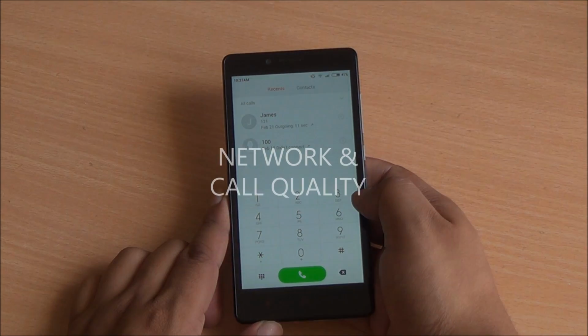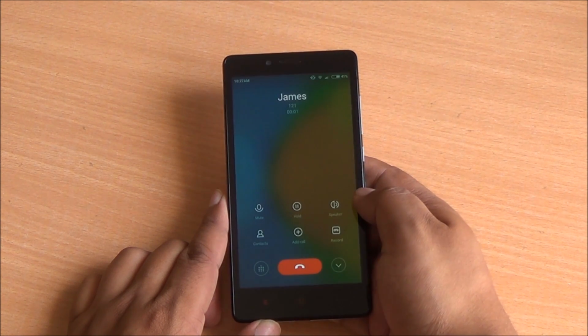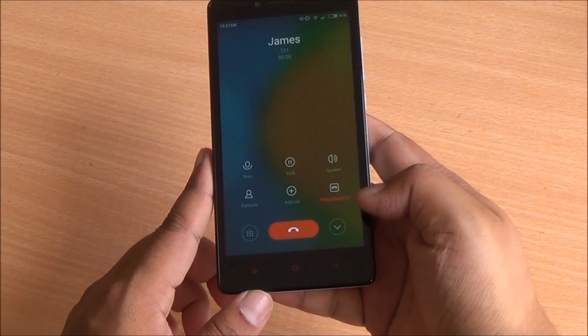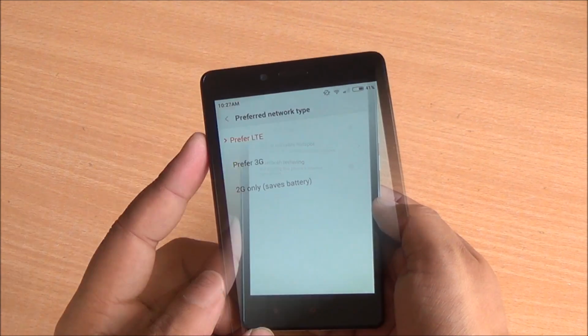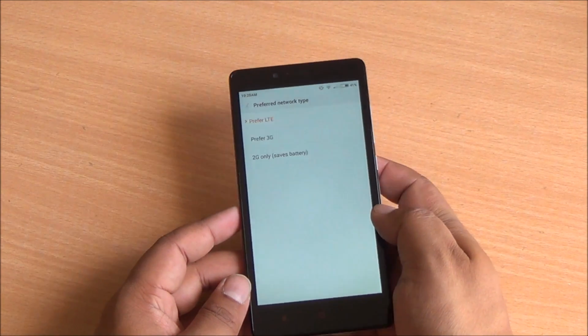Coming to network and call quality, I haven't faced any major issues over here. You do have call recording built in as well. The audio is clear from both the speakerphone as well as the front facing earpiece. Connectivity options aren't limited. You do have Wi-Fi hotspot, Bluetooth, USB tethering, and you can see you have 4G LTE support, although I wasn't able to test that out.